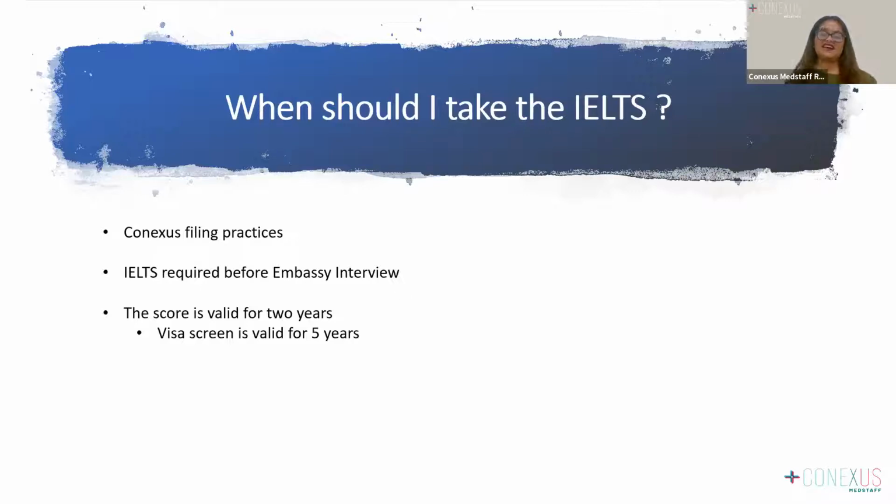When should I take the IELTS? Now, this is one of my favorite questions because with immigration, everything is about a timeline, right? When should you do something for the best for your immigration process, for it to impact your immigration the best way, right? So as far as Conexus' filing practices, what we do for your visa screen is we wait for your initial petition to be filed and approved.